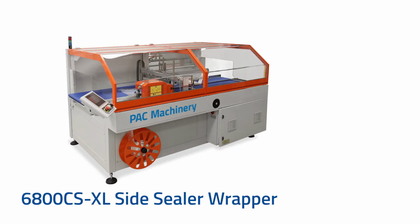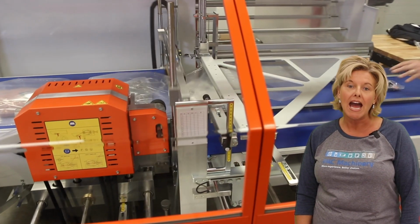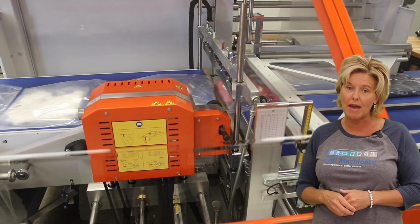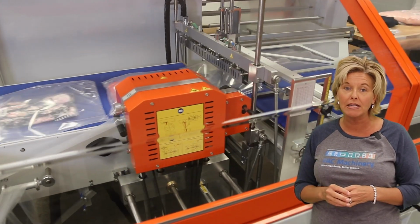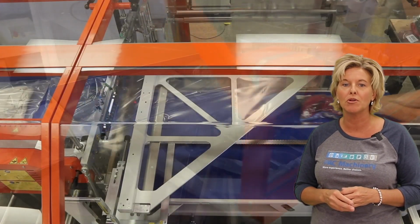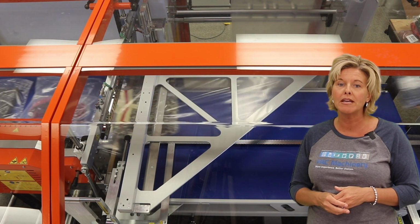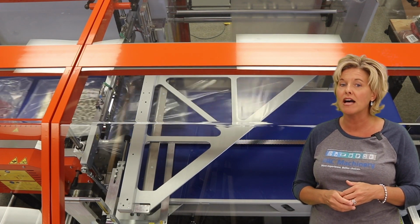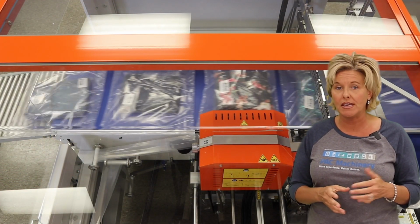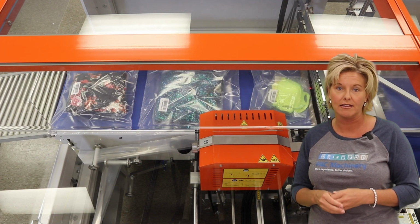The 6800 CS XL Side Sealer Wrapper is a high-speed poly bagging system for products introduced horizontally on a conveyor. This system automatically measures the length of the product being packaged and forms a right-sized poly bag around it. It can print and apply a shipping or product identification label directly on the bag at the point of packaging. Compared to conventional automatic baggers, the 6800 CS XL can bag a wide range of product height and width sizes at high speed. This CE-compliant machine is one of the most versatile automatic poly baggers on the market today.